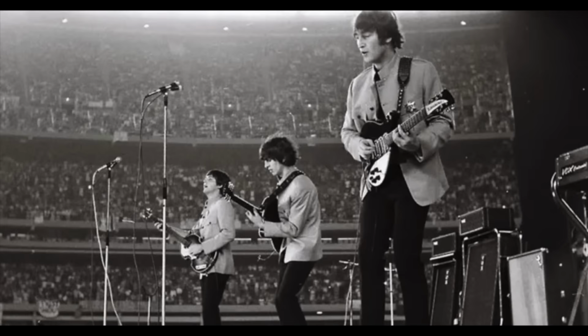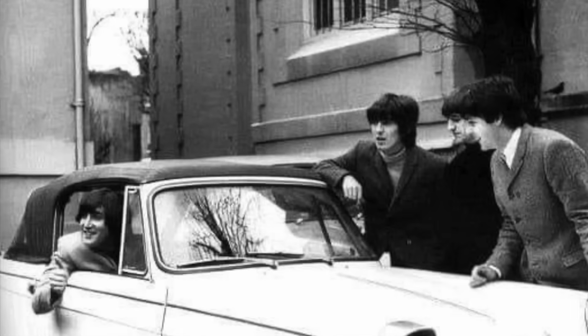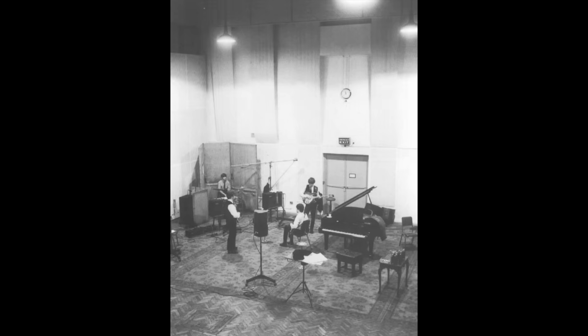On February 15th, Capitol released their new single, 8 Days a Week, in the US, which instantly went to number 1. Prior to the first recording sessions for the upcoming album, Help, John Lennon passed his driver's test and got his license. That same day, the Beatles started a week-long series of sessions at Abbey Road Studio 2.